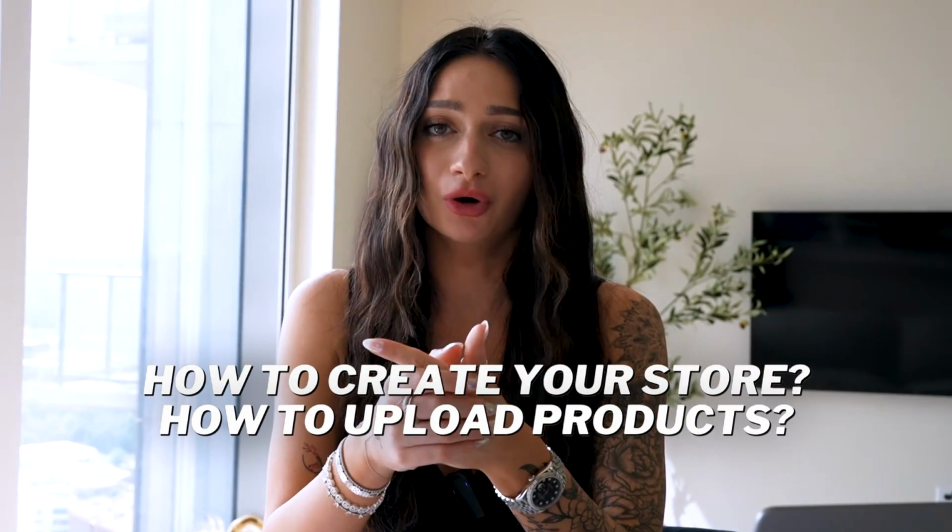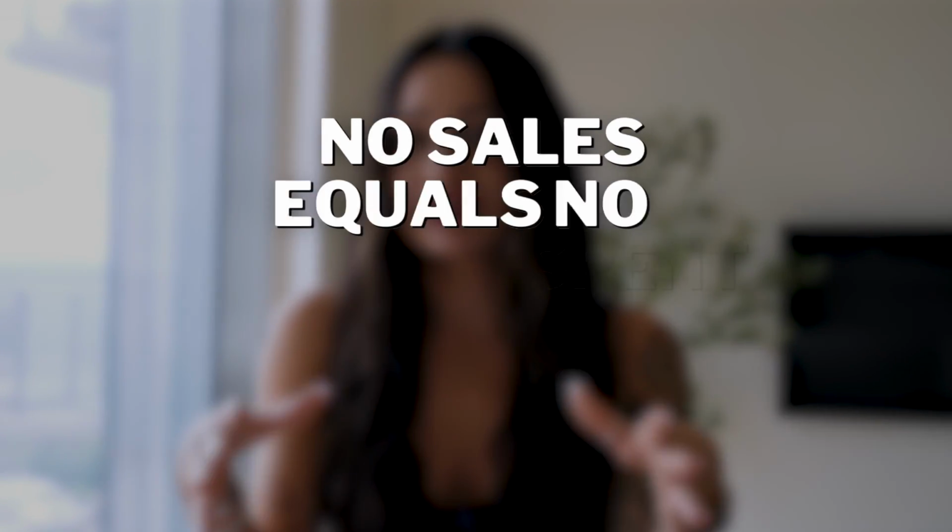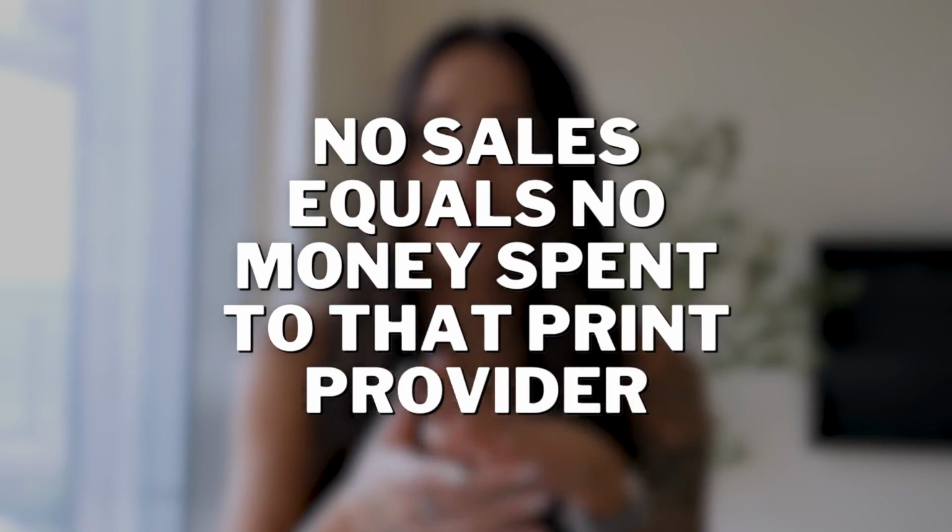So now that we know how the business model works, we've gone over how to create your store, how to upload products, how to market our products, and now we need to realize what is going to happen when we get a sale. So when you get a sale, that order is going to go directly to your print provider, and they're going to print, pack, and ship it and send it to your customer. So that means you're only paying, again, as that item is sold. So no sales equals no money spent to that print provider.